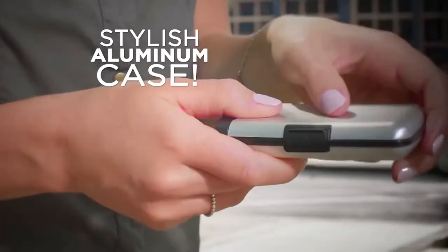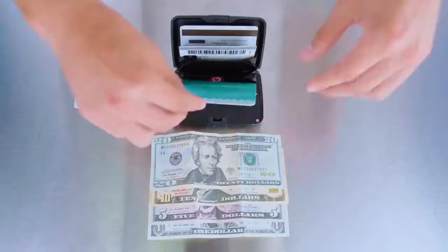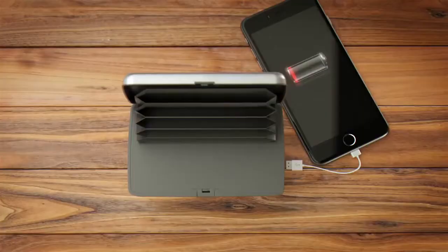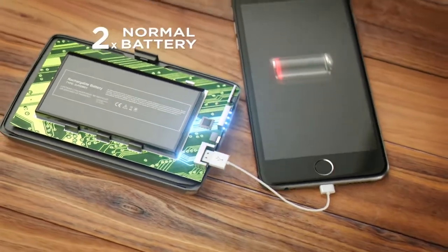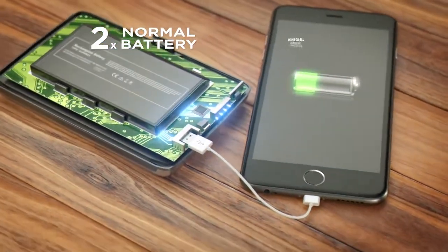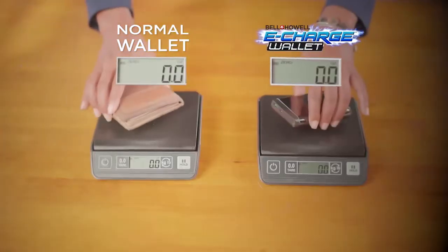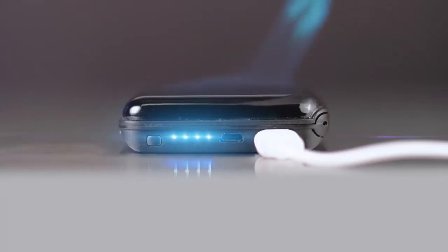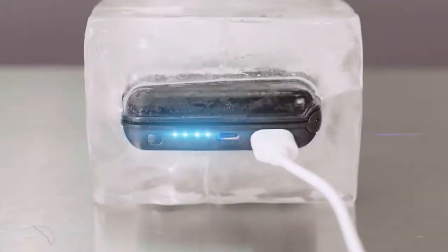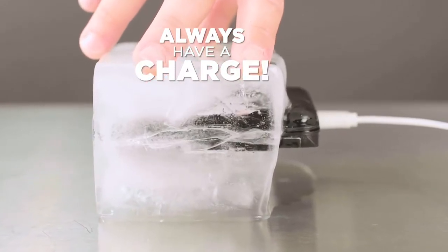The stylish aluminum case has a unique accordion design that organizes and holds all your cards and cash. The secret is the high-capacity rechargeable power pack that provides up to 2 times your normal smartphone's battery, giving you a charge whenever you need it. eCharge Wallet weighs less than a normal leather wallet and can withstand extreme heat and the frigid cold, protecting its contents and giving you a charge in even the harshest conditions.